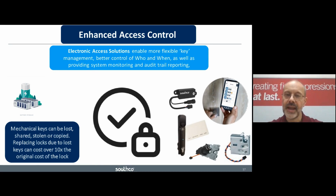So whilst electronic access solutions can on paper look expensive, they get you away from having a mechanical key, which can be lost or stolen, and enables you to have remote control. You can share keys or access to anyone globally from a single central controlling location, and you can gain real-time feedback on the status of the security of that system. Is it locked? Is it secure? Has someone opened the door? Enabling you to better monitor who and when has gone into that equipment, and perhaps more importantly, seeing anyone that's gone in when they shouldn't have gone into it.